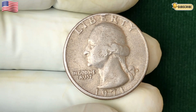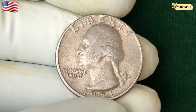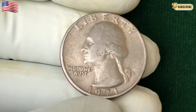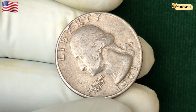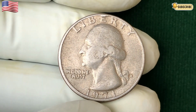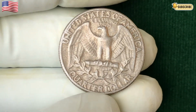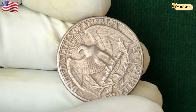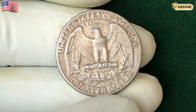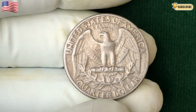But now, let's get into the good stuff, the value of this coin. While the 1971 quarter may look like just another run-of-the-mill coin, it has potential to be worth far more than its face value of 25 cents. The real value of the 1971 quarter comes down to factors like its mint condition, rarity, and any possible minting errors. These are the factors that can make a 1971 quarter worth thousands of dollars, as opposed to just a few cents. First, let's talk about condition.